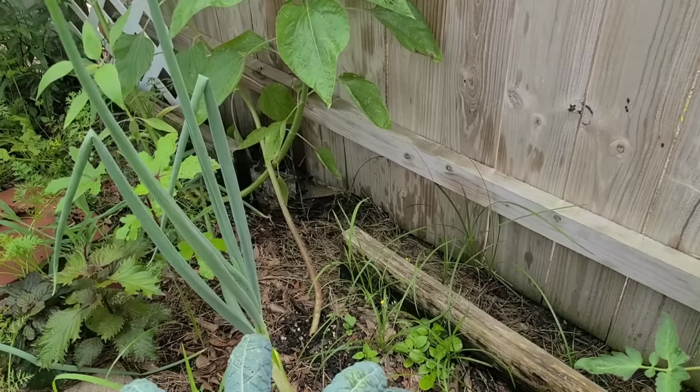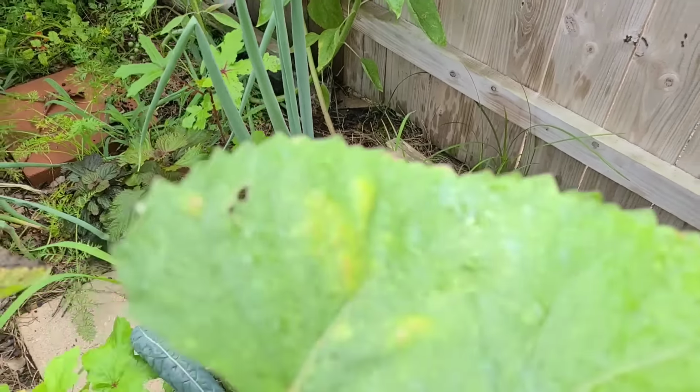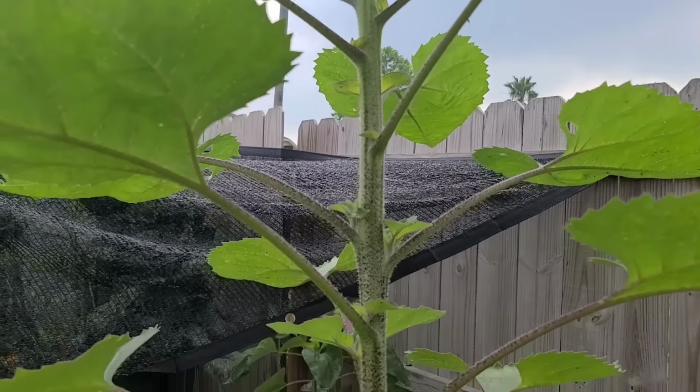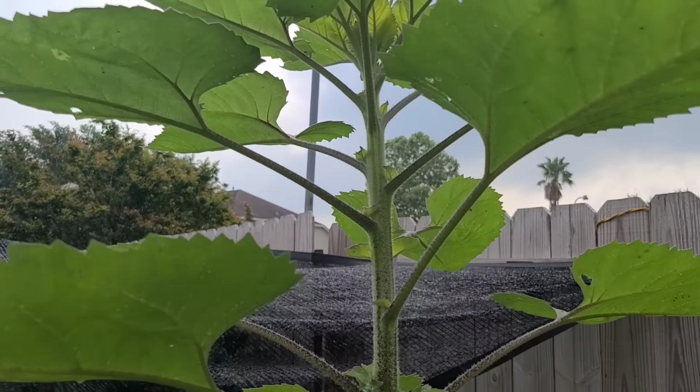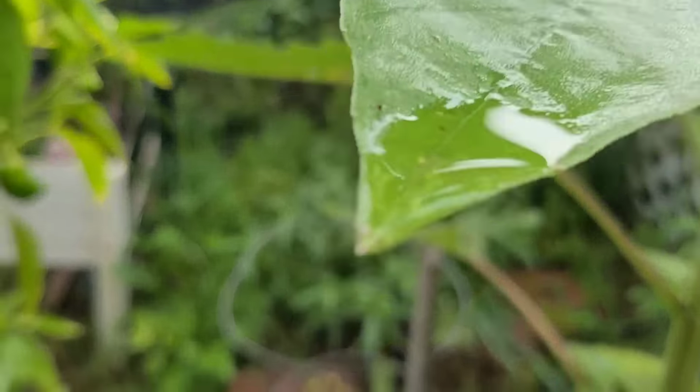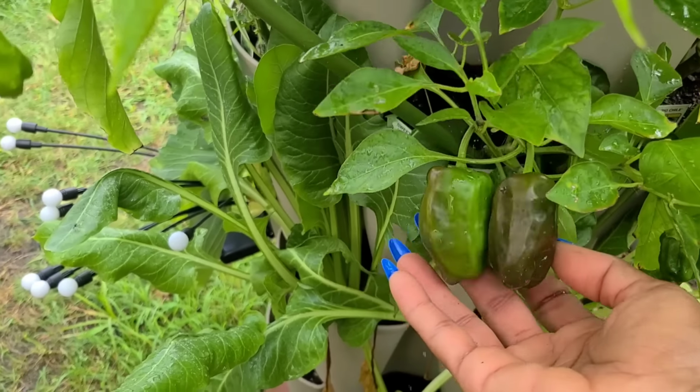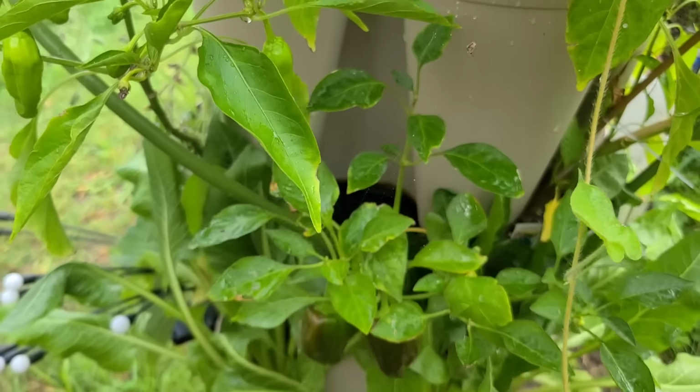That is some onions that come back year after year after year. This is a sunflower that I don't even know. It just came out of nowhere, y'all. All right, let's head over here. We have some peppers growing, a bunch of spider webs, it looks like.